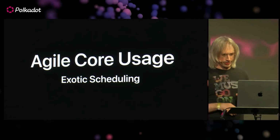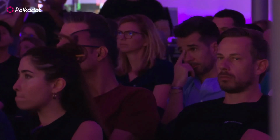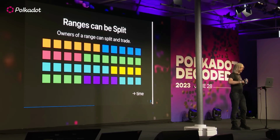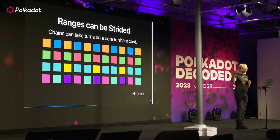So let's think about agile usage of this resource that we've built, also known as exotic scheduling. Well, ranges can be split. A parachain might have a period from some point to some other point, and then stop being processed, and some other parachain gets processed, some other job, some other thing. Indeed, if we look at the light blue parachain here, it kind of stops and then carries on later. So does the green one. Stops and then carries on over here. Ranges could be strided, basically taking turns. I have a go on a core, you have a go on a core, and so on.